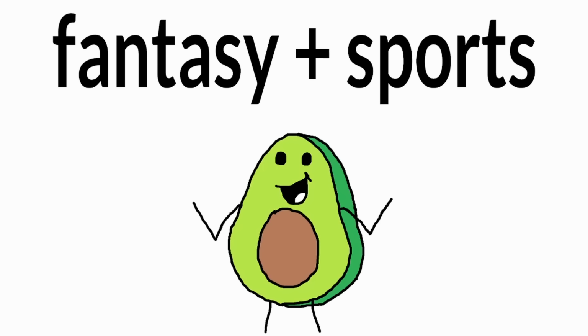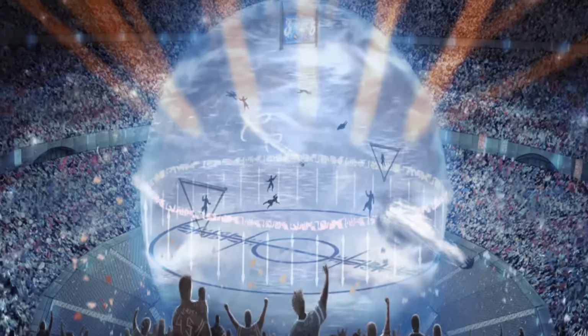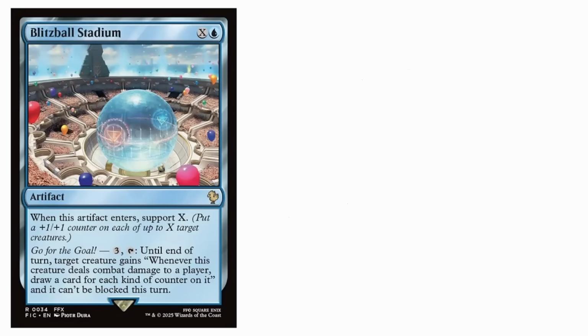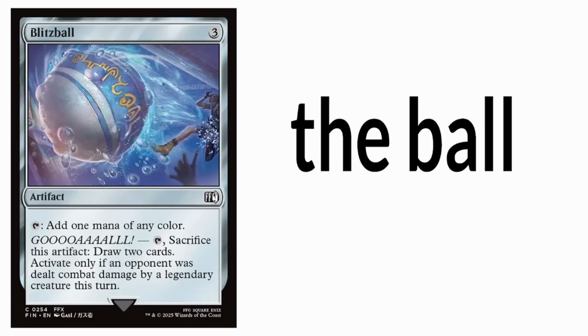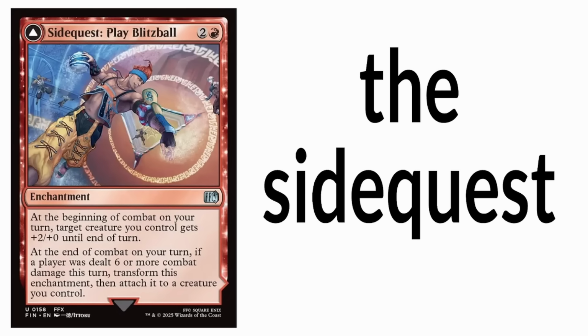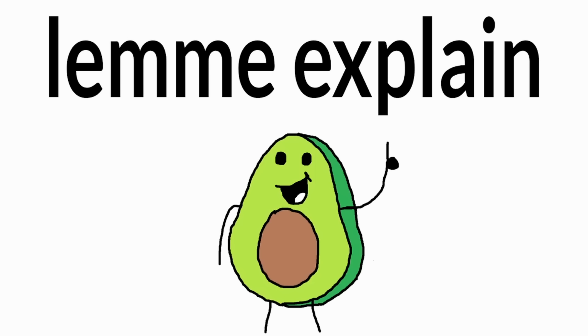Then, of course, we want to do fantasy and sports at the same time. That's what the deck is all about, doing nerdy stuff, but sports stuff at the same time so we can show those Olympians what's up. So we got Blitzball, baby. We got Tidus, Blitzball Star, the player. We got Blitzball, the stadium. We got Blitzball, the ball. It's very good. And, of course, the sequel, we got Blitzball, the side quest. It's great. Now, I went through those kind of fast, so let me explain them a little bit more in detail.